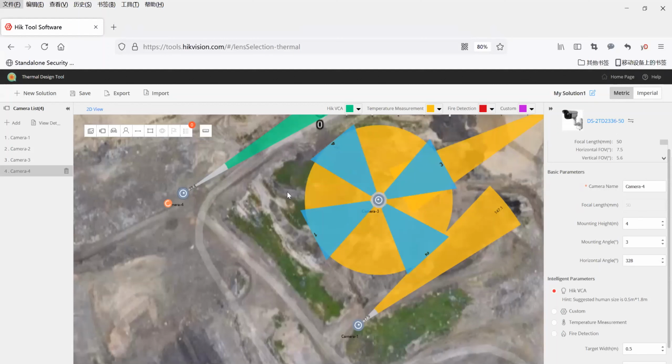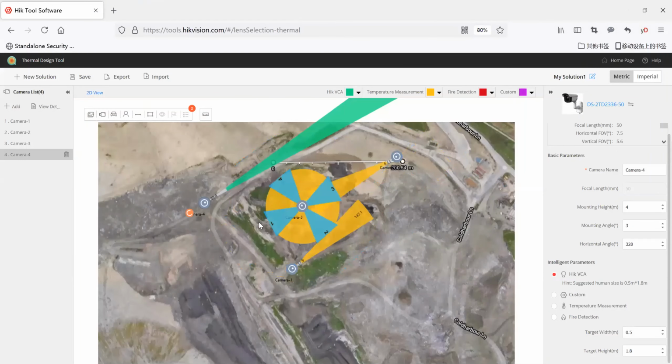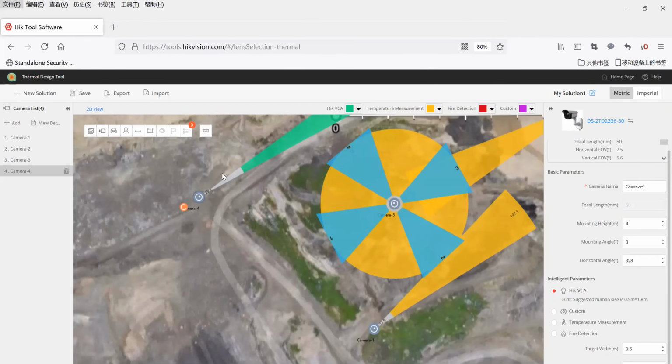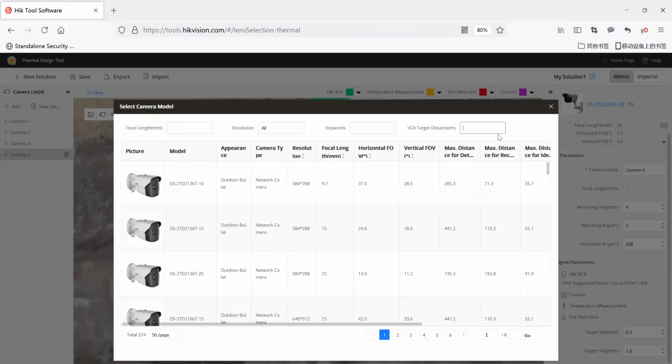And as you know, for perimeter detection, one key important thing is that you must make sure there are no blind areas, so no one can cross this line without notice. My suggestion has two ideas. The first one, you can set another camera to cover this distance. For example, 40 meters, and I will choose another 40 meter thermal camera, for example, this one.